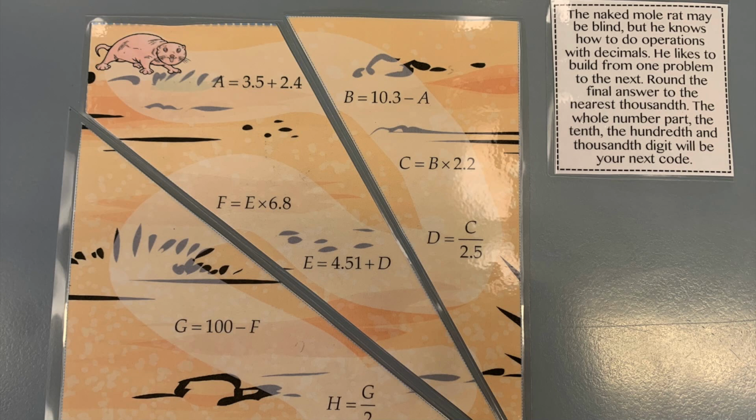Now, a couple of pointers from me. This activity does take some time to set up, so do make sure that you give yourself ample time, especially the first time that you create a class set of these. And I generally tend not to let the kids use calculators for this activity, just to make sure that they're really engaging in the actual mathematical concept and not just plugging numbers into a calculator.